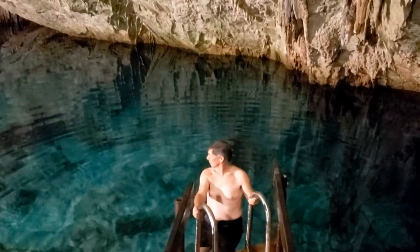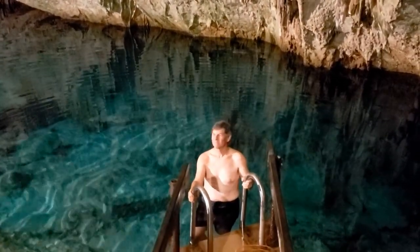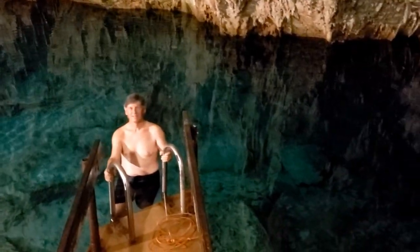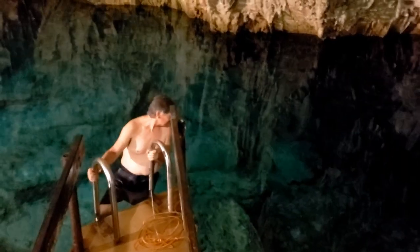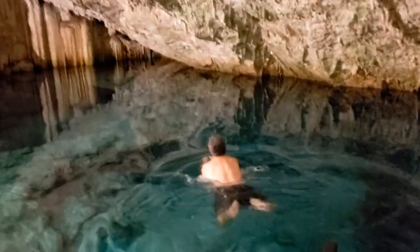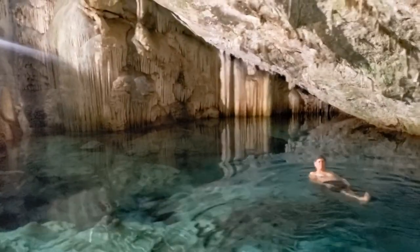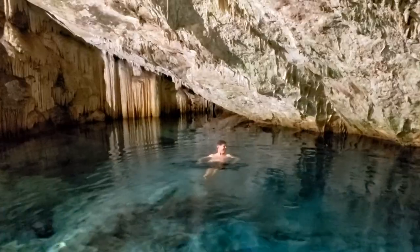I don't know how you get in. It's cold. It's chilly. There's a nice ladder. So the water is deep and I am getting dripped on. But we have the place to ourselves. I mean, it's pretty big. It's salt water. You're gonna float. It's crazy. I love this.